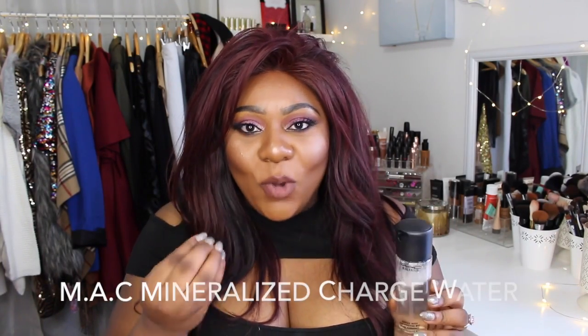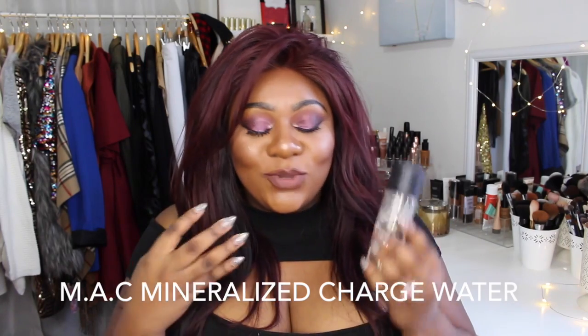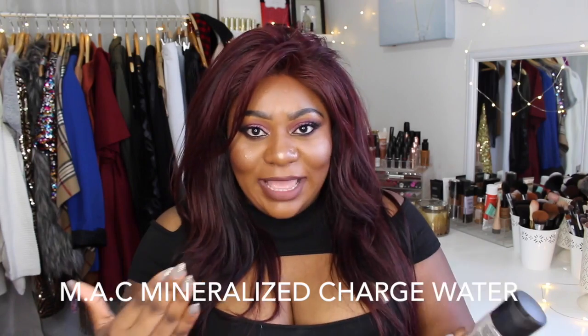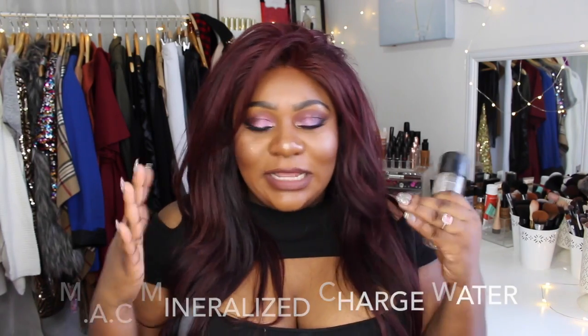You need a light mist just to take away the powder look on your face and to help you really brush on your highlight. This is not going to extend the wear of your makeup at all. The second facial spray I want to talk to you guys about is the M.A.C mineralized charged water, and I always have such an issue saying the word mineralized. Mineralized. It's one of those English words that gets me every time.